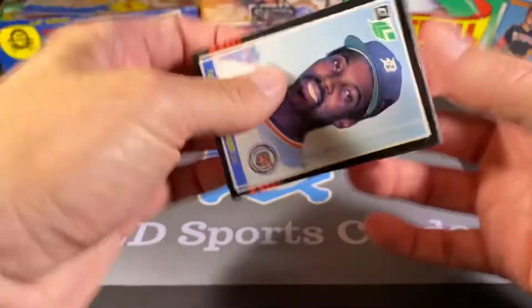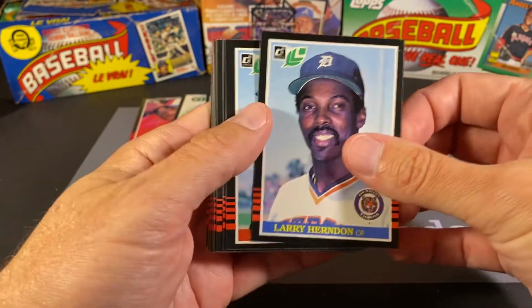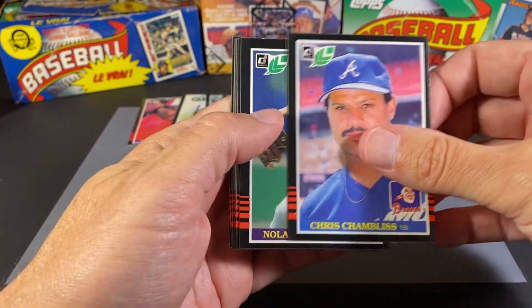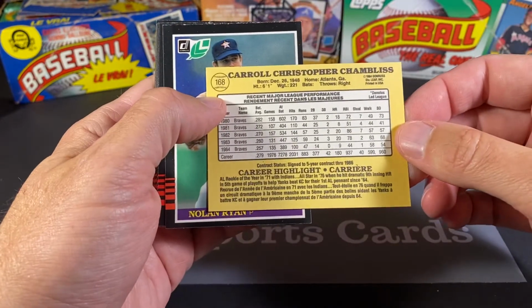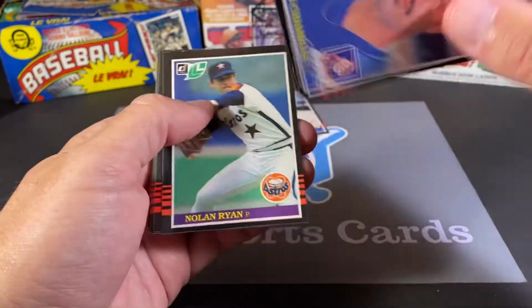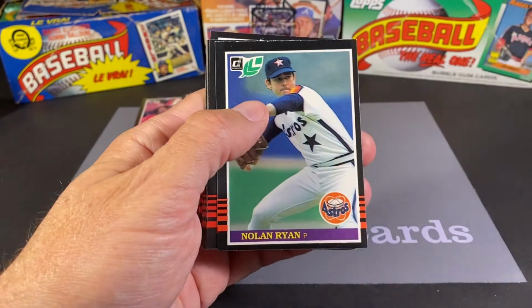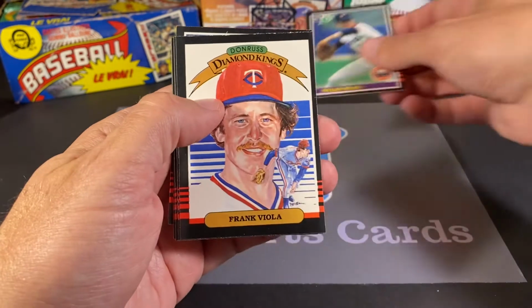Like we have a Hall of Famer on the back there. All right, so we start off with Larry Herndon, Al Cowens, Chris Chambliss, who was an excellent player especially for the Yankees. He had a number of good years for them in the mid to late 70s, and kind of when he played for the Braves were not so great through the mid 80s. And here's a nice one, a little off center, but a nice Nolan Ryan.